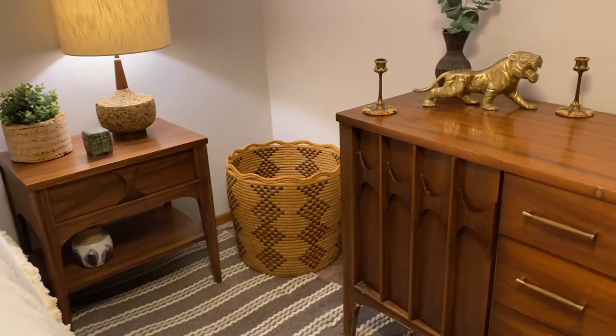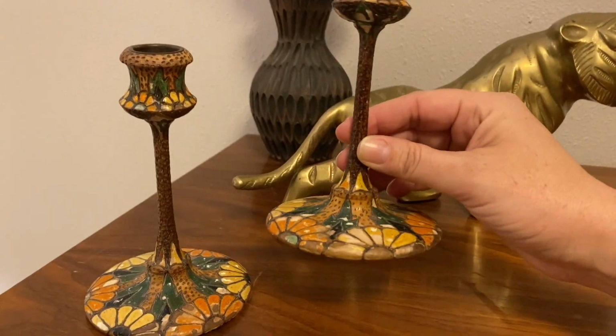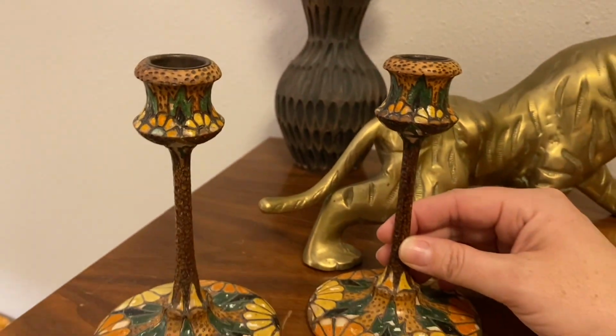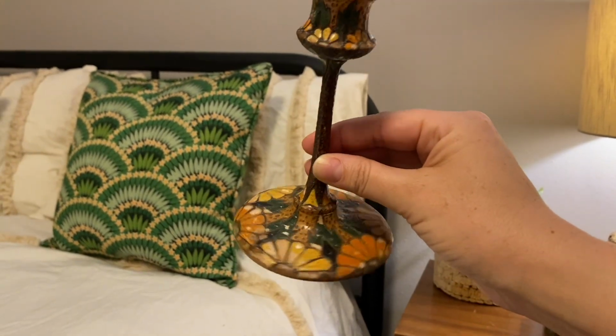both of them thrifted. I found this giant laundry basket at the Great Junk Hunt last year. It's one of the biggest hand-woven baskets I've ever come across. I just found these candlesticks at an antique store in Battleground the other day, and these are hand-painted wood. They're really pretty. I've never seen something quite like these before, and I thought that these would tie in really well with the kind of jungle vibes. Look how good that looks together.